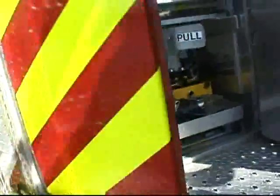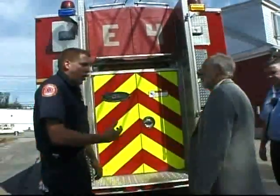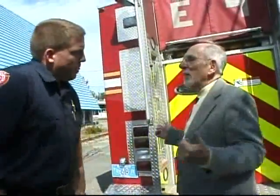Boy, thank God for that equipment, Paul. I appreciate you rolling everything out like that and having to put it all back. Thank you very, very much. Anytime. A lot of people in the community don't realize what is on the fire apparatus. When they see this go down the street, it's unbelievable. These people sitting at home have no idea what you guys go through.